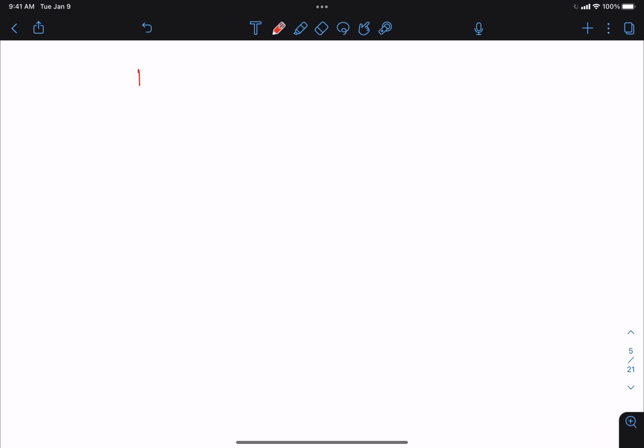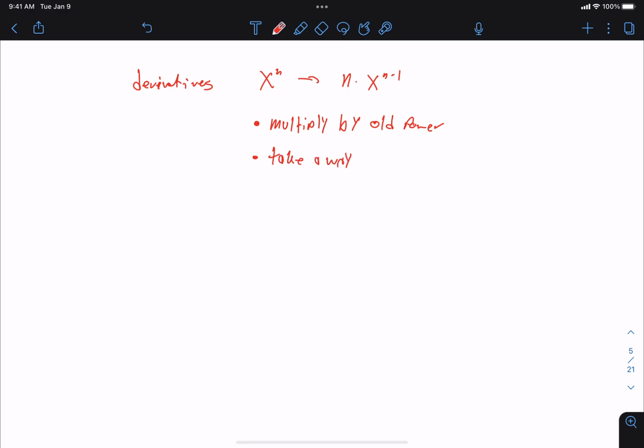So for derivatives, x to the n became n times x to the n minus 1. Namely, we did two things. Multiply by the old power, take away 1 from the power. Yes? For antiderivatives, we're going to reverse this process, the opposite thing in the reverse order.